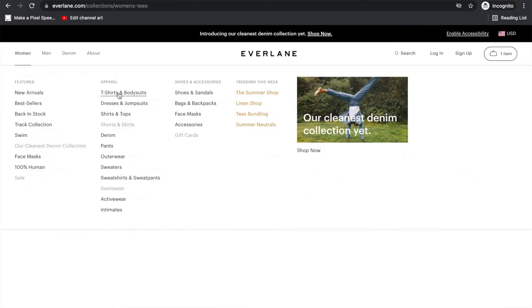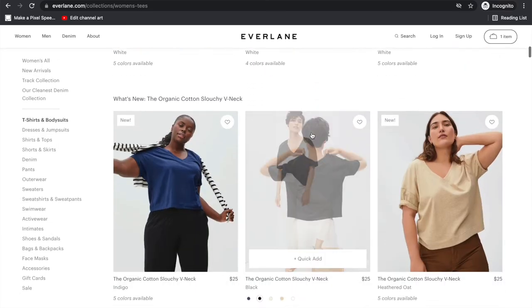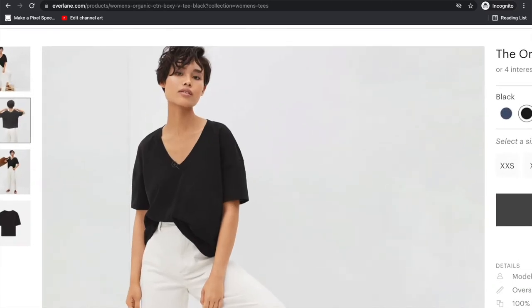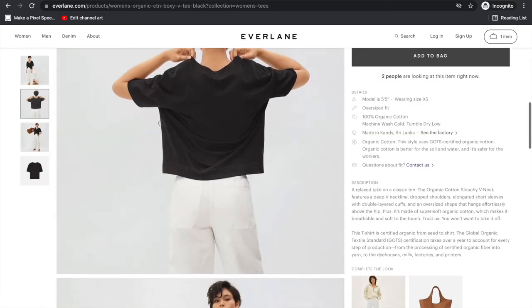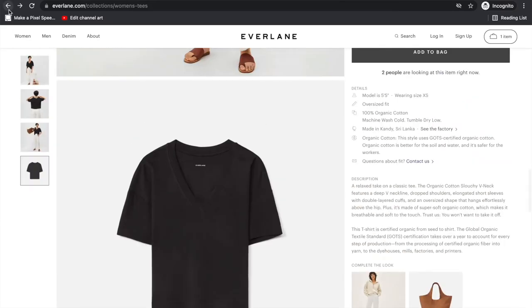Women's t-shirts. Okay, I need some basics. I need some basic t-shirts, because I kind of sized out. Okay, this is what I'm saying. This will look kind of good on me, but again it's another thick neck. So JK, maybe. Let's keep going.